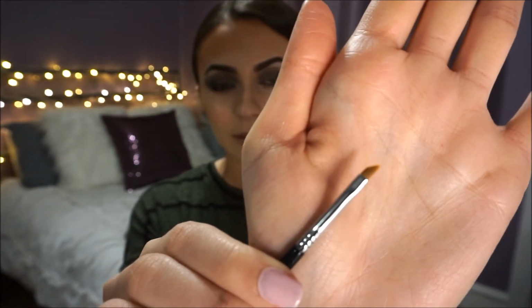So excited for this. And the last Sigma brush I got is the E06, the wing liner brush. I was in need of a brush for gel liner. It's just a really tiny, angled brush, so this is definitely going to help me out with wing liner.